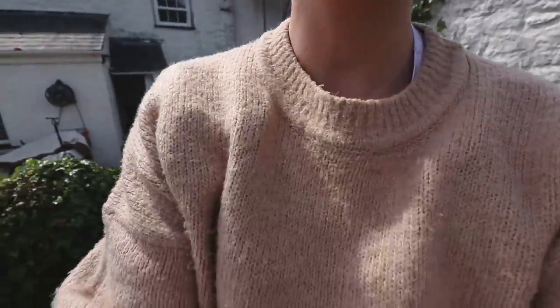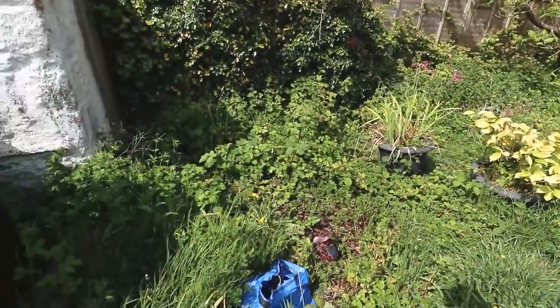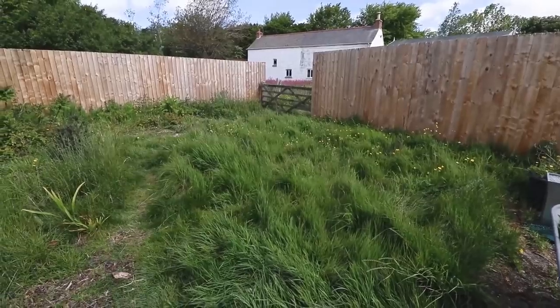We need to sort out this mess here and this mess behind me because we've just let our garden grow without keeping an eye on it at all, because we've just been doing the inside. So it is weeds and brambles and lots of grass that's not been mowed.